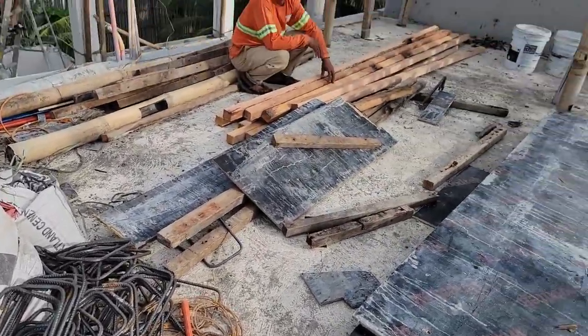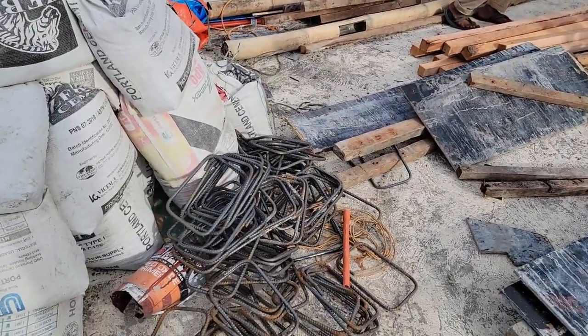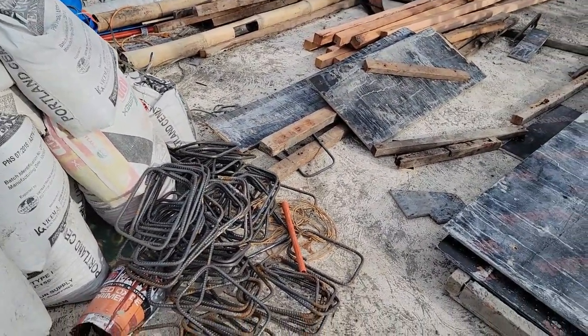Lots of stirrups, fresh lumber, lots of stirrups. Boy, Joel's been busy making these stirrups.